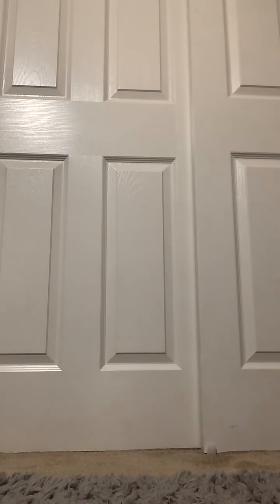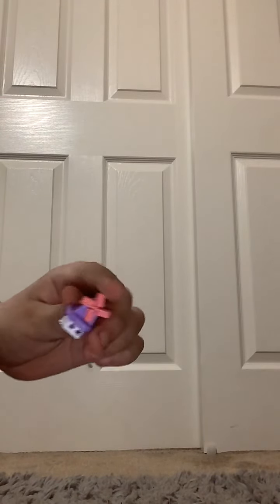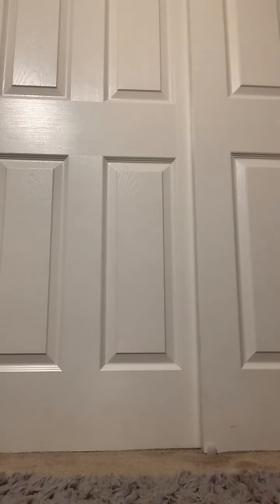Oh, I found a little Dutch windmill Shopkin. Okay, so I don't know if this is supposed to be from the Netherlands, but okay, here it is. I'm gonna name him Winona Windmill. Okay, bye-bye, Winona Windmill. I think that's all the Chinese Shopkins I have. Let me double check. Yeah, I think, okay.